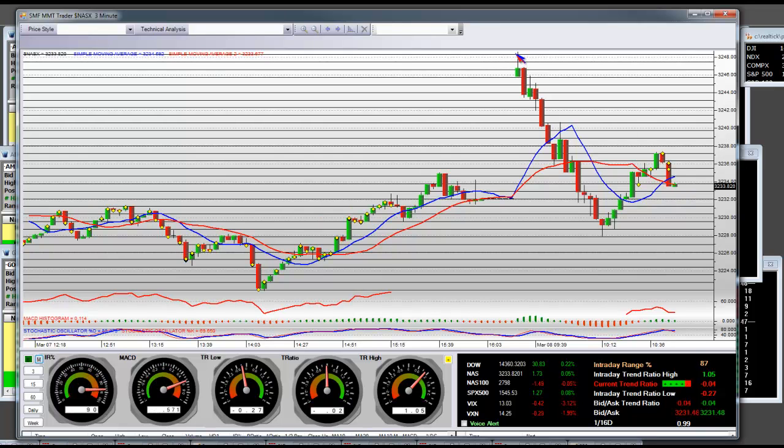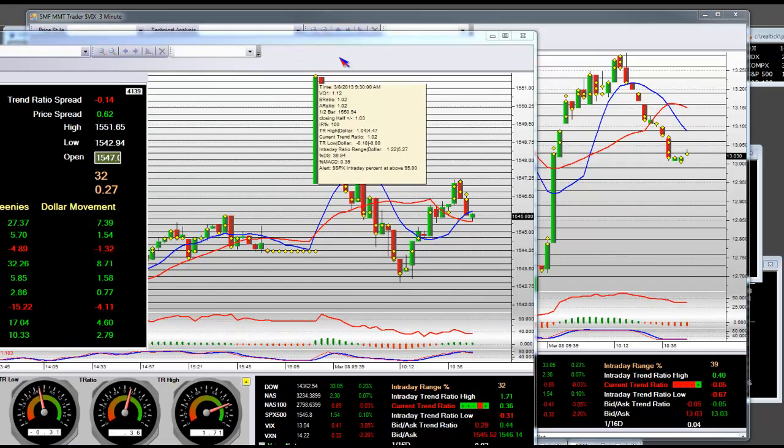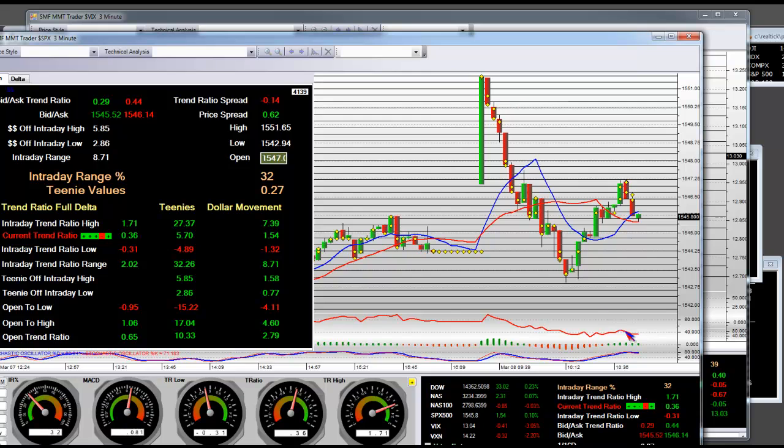But how do I get short other equities? And how do the big beta equities follow the Nasdaq straight down? And then they hit the bottom and then they bounce. MMTs, what I would like to bring to your attention: here's the S&P 500 sell gap.